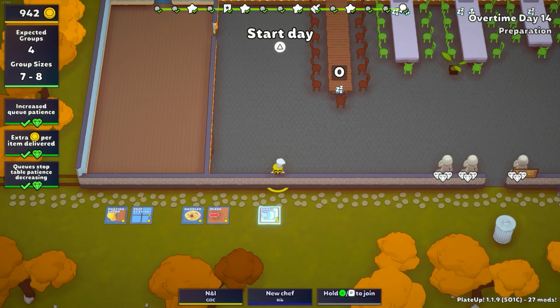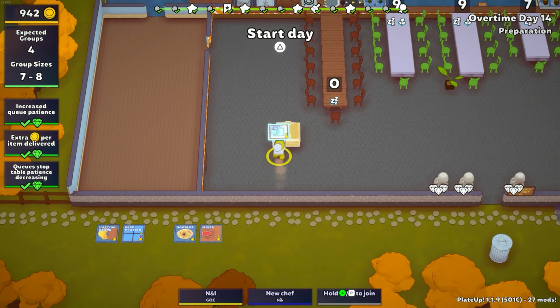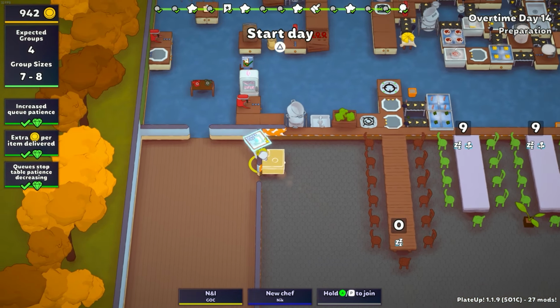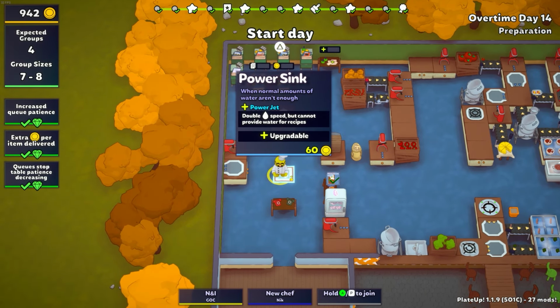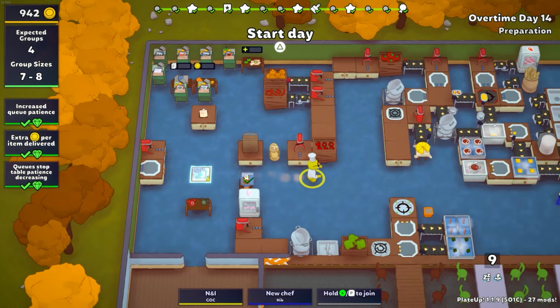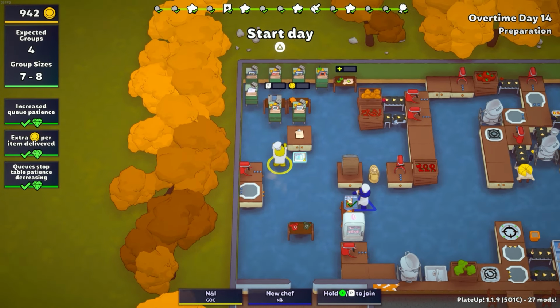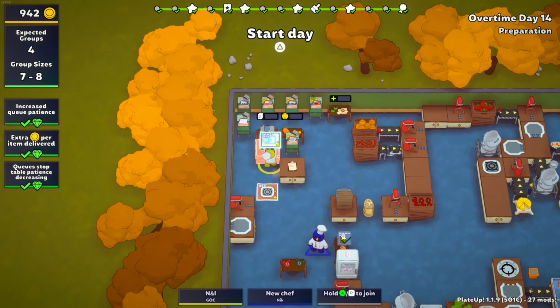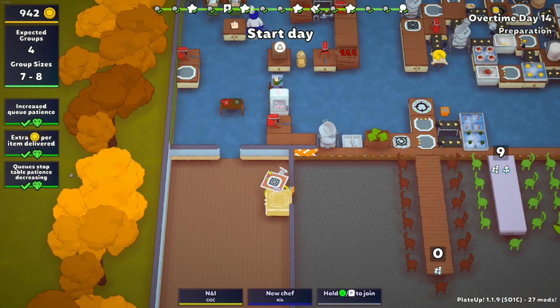What sinks are we using? Not powered sinks, they are soaking sinks. Those are the only automatic washing sinks, basically. Do they cycle though? This power sink says upgradable. Will that cycle to a soaking sink eventually? Is that how that works? I think so, right? Yeah, maybe. Either that or a dishwasher. I'm not sure if it cycles. I've got no idea. We can find out, though.